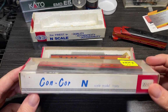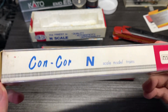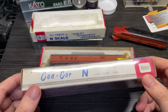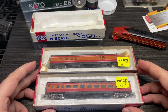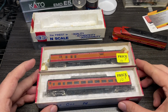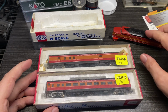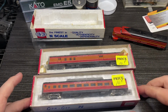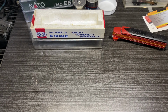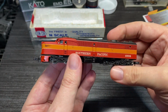And weirdly, the cars actually say Kato on the box, in addition to Con-Cor. My other stuff that I had, my Con-Cor Kato stuff, all of that stuff came without boxes, so I've never seen the boxes before. So a little moment of discovery and learning for me. Figured I'd pass that on to you. So the cars aside, I'm not going to worry too much about those for what we're doing here today. What we're interested in is this fellow here.